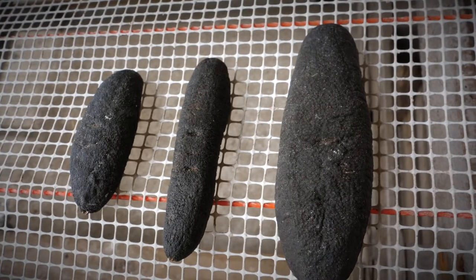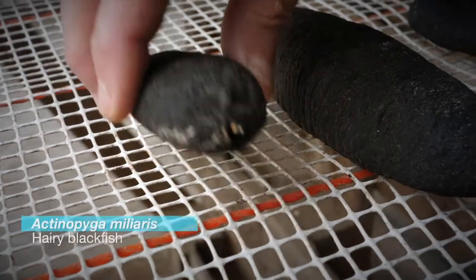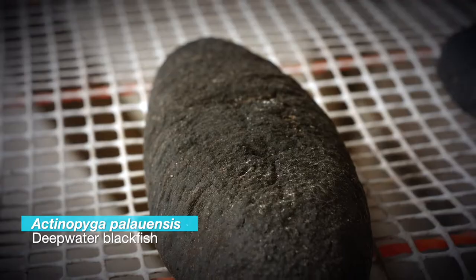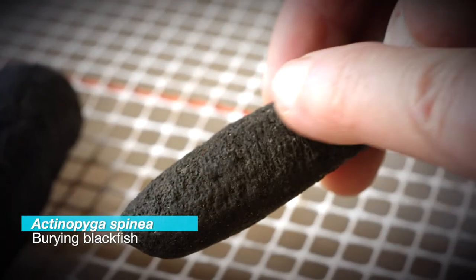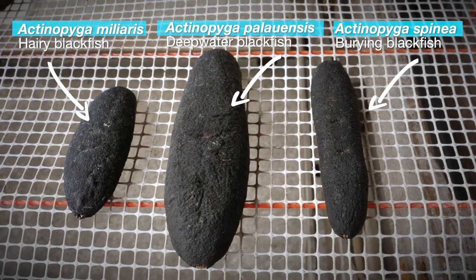The three black Actinopyga are not easy to tell apart. Let's say that miliaris is shaped like a rugby ball. Palauensis has a cylindrical shape and a slightly wrinkled texture, whereas spinea has a cylindrical shape and an almost smooth texture. It is also thinner than palauensis.